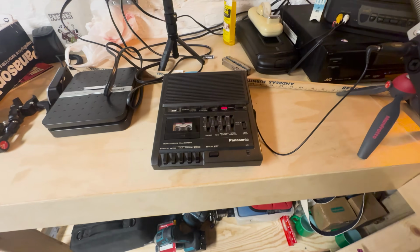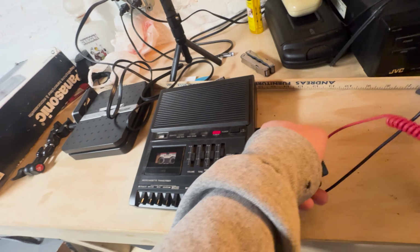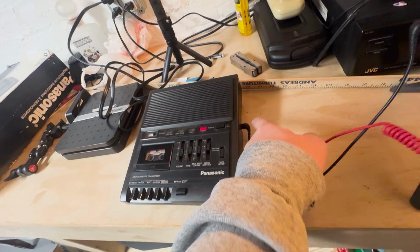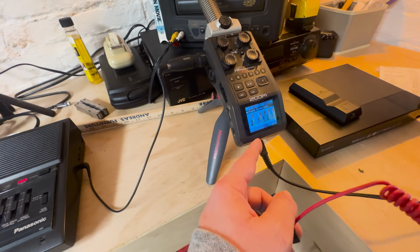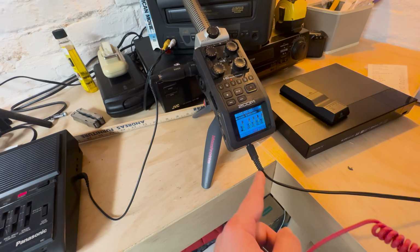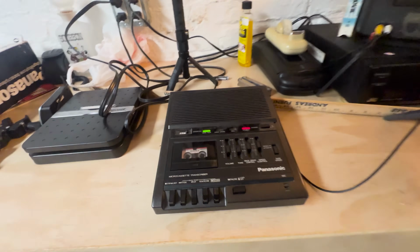Here's the unit, of course. You guys remember the unit. And there's a little output right here. I went right from the output into my recorder, and then there's a line out on my recorder right here, so we can monitor what's coming through there. Yeah, we're gonna get a clean recording of this tape.